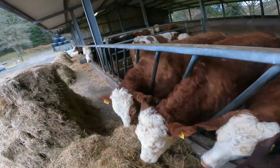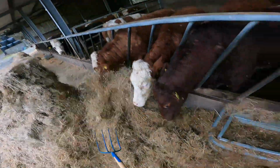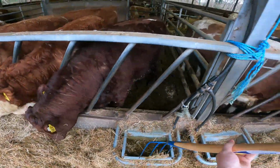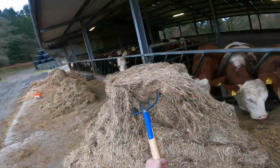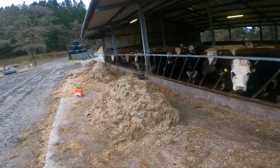Have to keep the bales back from the barrier because they pull it in, so it just means there's a lot of forking every morning or every day. And these have none.